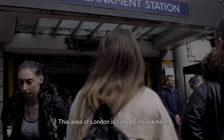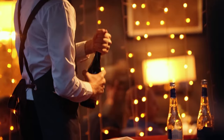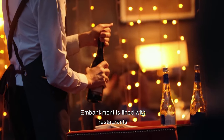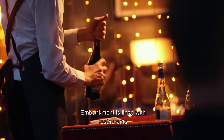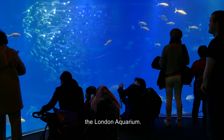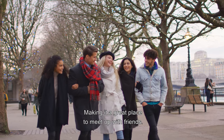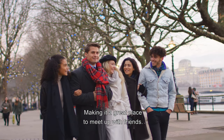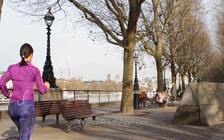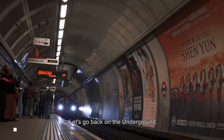This area of London is called Embankment. Embankment is lined with restaurants, museums, art galleries, and the London Aquarium, making it a great place to meet up with friends. It's popular with joggers too. Let's go back on the underground.